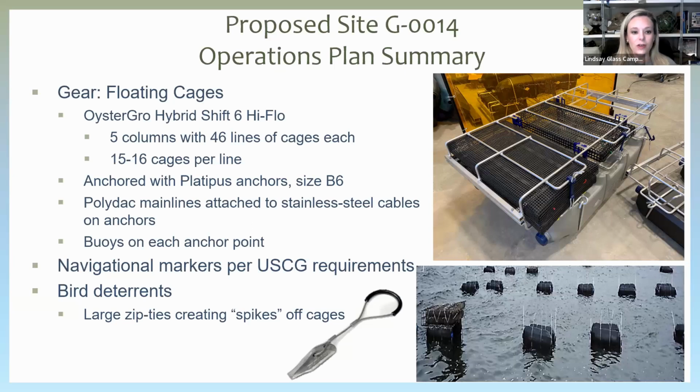The lines of cages will be anchored with a platypus anchor size of B6 that are driven down into the sediment and set. And then the main lines that the cages are attached to are polydac, and those main lines are then attached to steel cables that are at the anchor points. And each anchor point will have a buoy coming up from that.